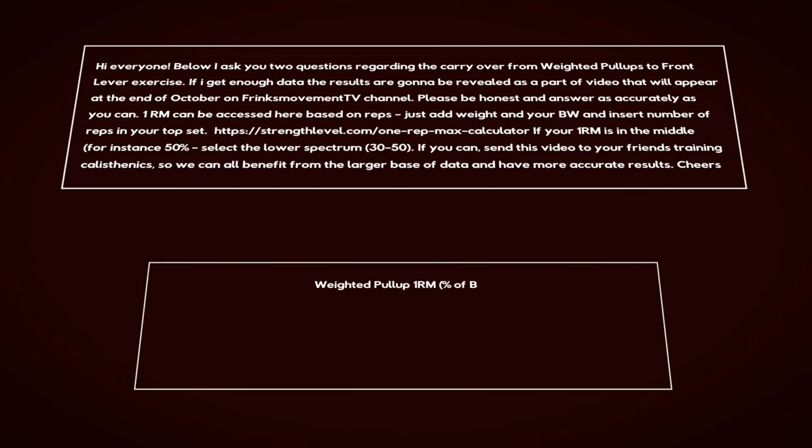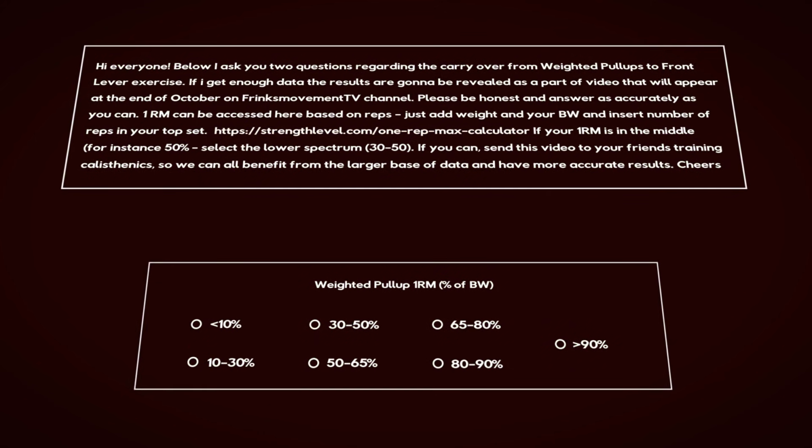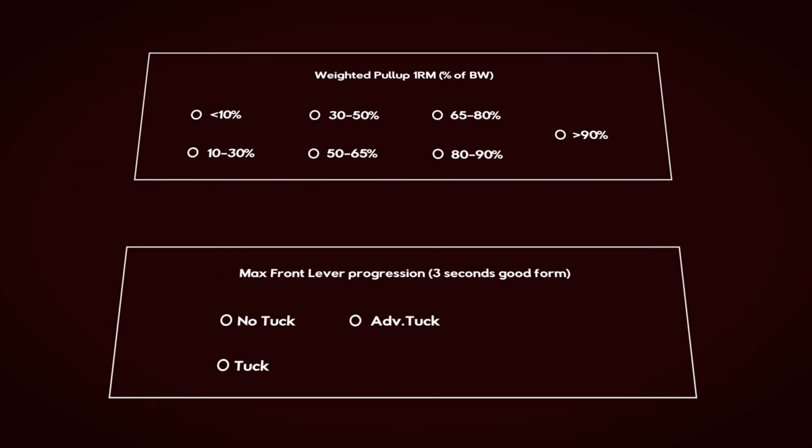I specifically included answers referring to relative strength by putting up 7 different levels. In case someone did not test his 1RM, I attached a link to the calculator that allows to estimate it based on higher rep sets. The second question obviously referred to the front lever, for which I've chosen 6 progressions and asked to mark the hardest one that participant could hold for 3 seconds.